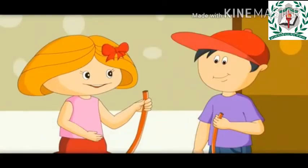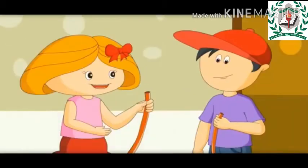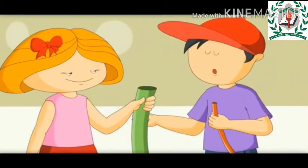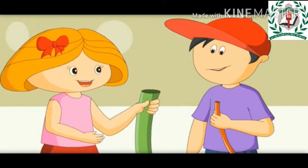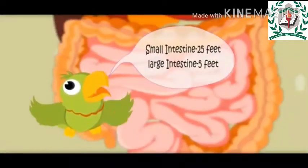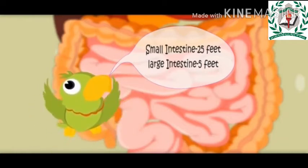But its mass is small. It is called small intestine. Yeah, it is 25 feet long. Yes, you're right. Oh, this with big mouth is called large intestine. It is only 5 feet long. Yes, it is small in length but bigger in mouth size. That is why it is called large intestine. Small intestine, 25 feet. Large intestine, 5 feet.